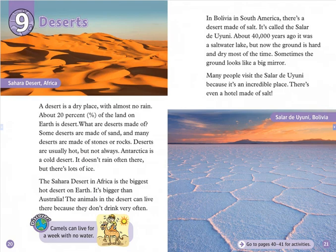Chapter 9. Deserts. A desert is a dry place with almost no rain. About 20% of the land on Earth is desert. What are deserts made of? Some deserts are made of sand, and many deserts are made of stones or rocks.